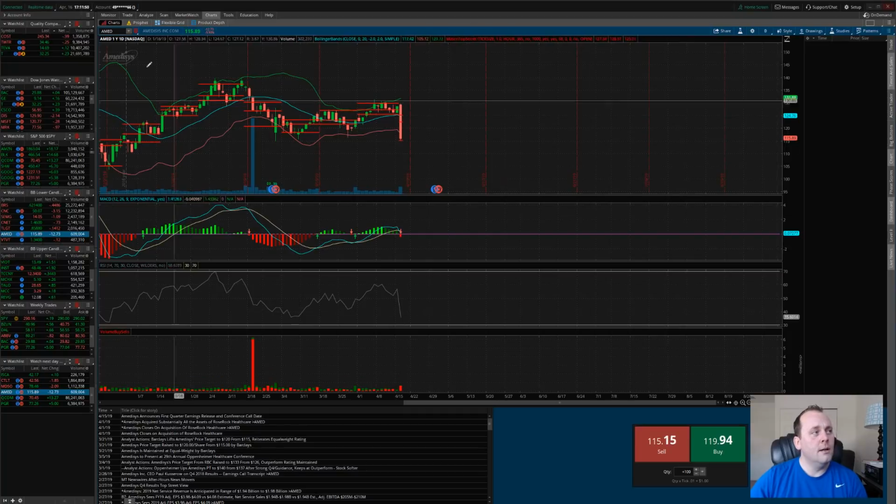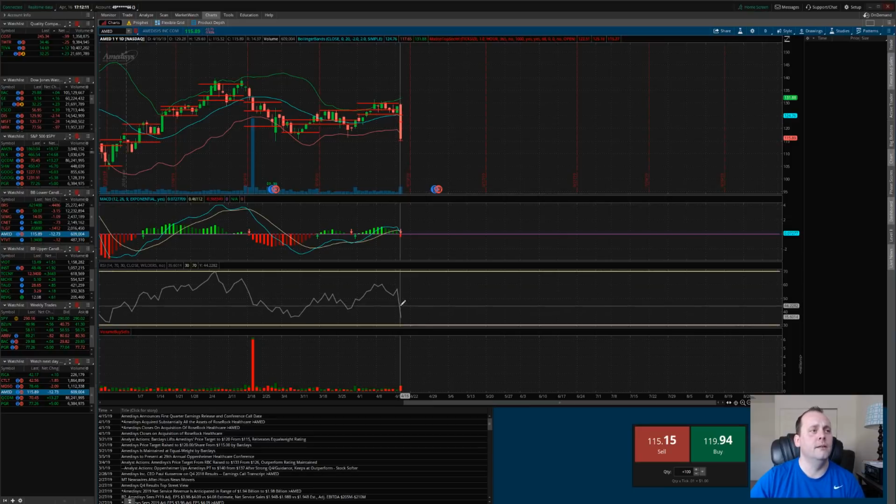This first ticker, AMED. This is a bearish play. As you can see, it met my criteria on the daily chart. This massive red candlestick, completely reversed on the MACD right here. The RSI is pointing straight to the ground.